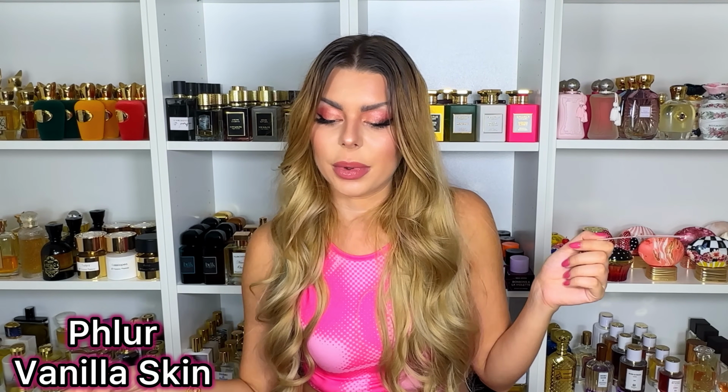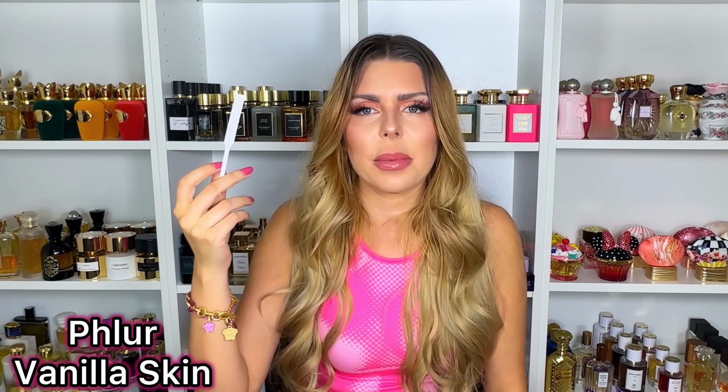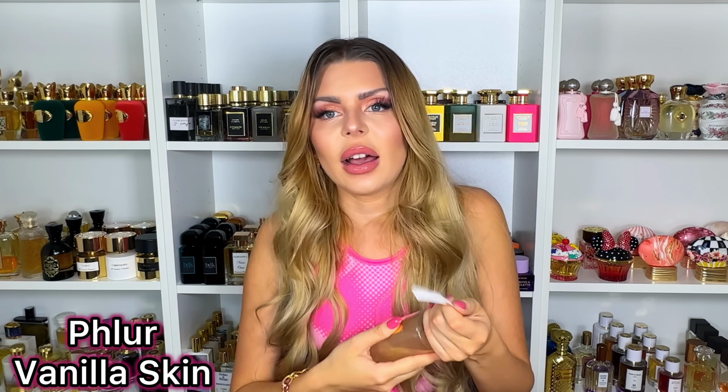But the fragrance itself, Vanilla Skin, has sugar, pink pepper, red apple, cashmere wood, vanilla, benzoin, sandalwood, oud. It's very peppery, it's a bit smoky almost. It's not your sugary sweet vanilla, it's kind of just a vanilla. I was never impressed by this one. I know that some people love it.